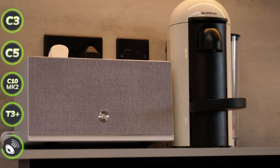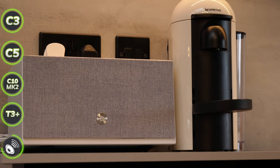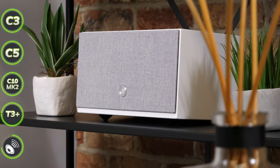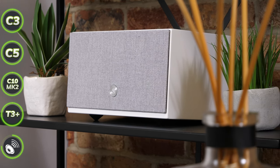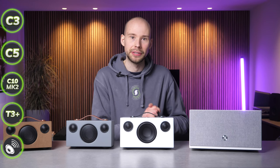The C10 Mark II in particular offers a very impressive low-end performance, and although I was really impressed with the little C3 when we first tested it, having it side by side with the C5 and then the C10 does start to highlight the differences.